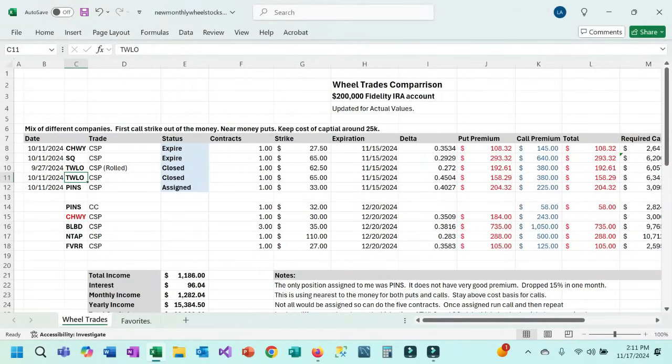Of course, I'm trying to run the wheel, so again, my goal isn't necessarily to keep these, but just to see how much premium. But going forward, I'm not thinking I can easily write a cash secured put on Square or Twilio. I just believe they're a little bit too pricey right now. They're still great companies, but price does matter, and they're currently a little bit on the high end.